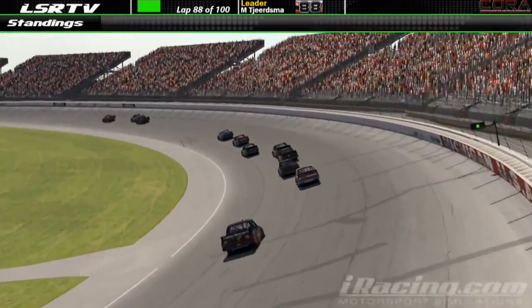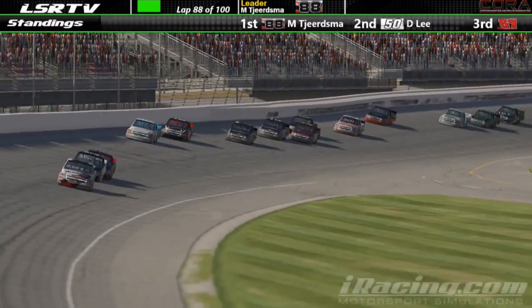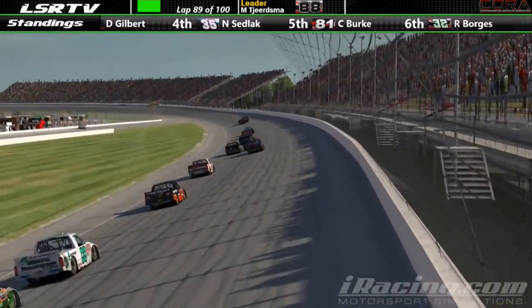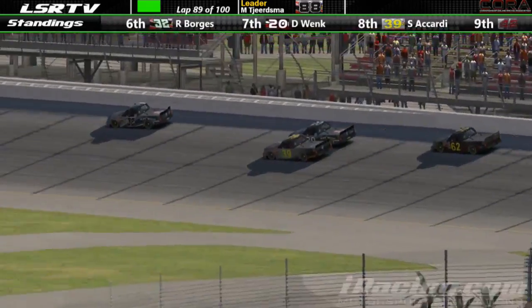He's done it before. It's been a while, though. He hasn't won yet this season, and he didn't win much last season. It's been a long time. Can he, just like the real-life 88 Dale Jr., end his streak at Michigan? We're about to find out, folks. They have 11 laps to go here, and Aaron, this battle for the lead's heating up.